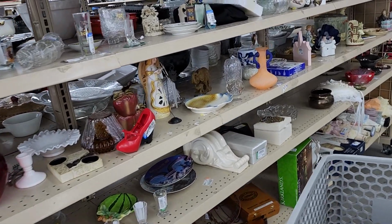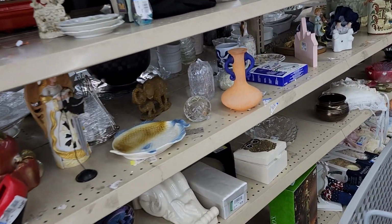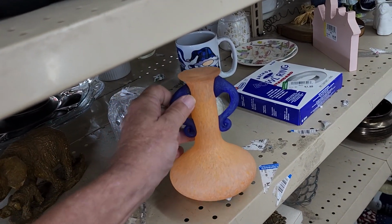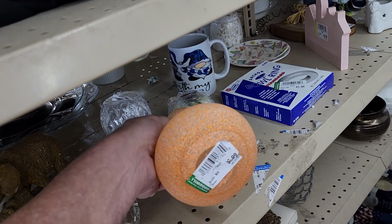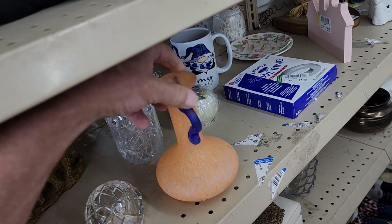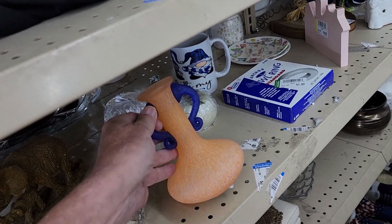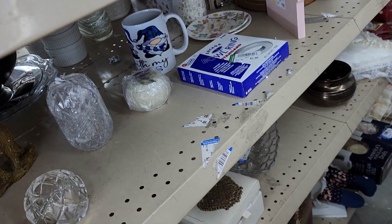As soon as I got to this aisle, I saw that orange and blue vase. Well, they were asking $6.99 for it, and it didn't have a brand name, but this is one of those items that you buy and you don't know why. I just had to have it, so I put it in my cart.